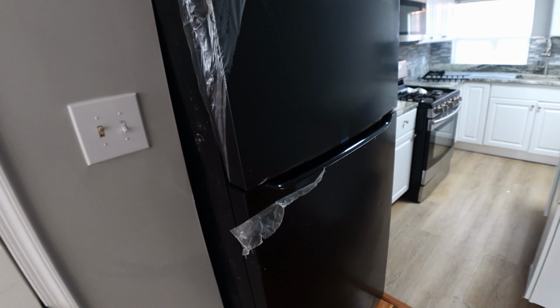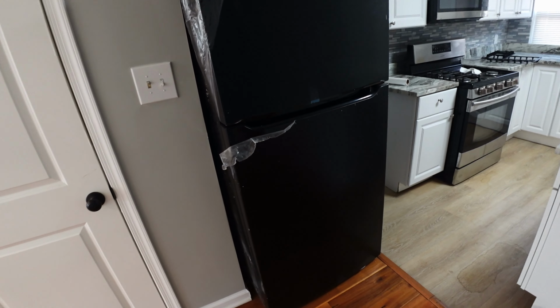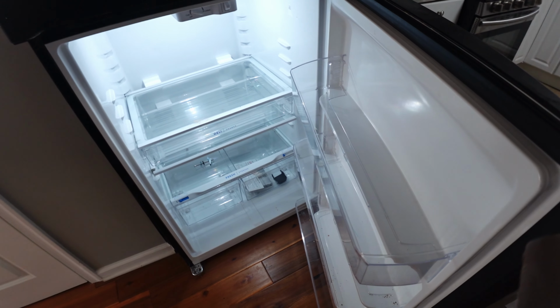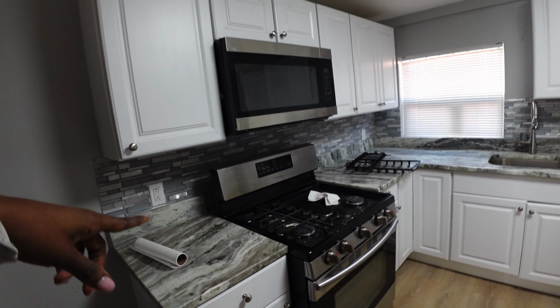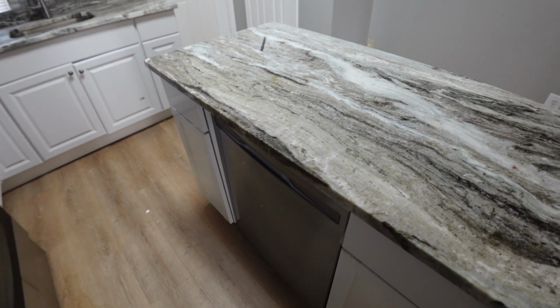Wanted a new stainless steel fridge, but honestly, this is a really ugly fridge. Cut costs, maybe keep it. I mean, it's in pretty good condition, honestly. Just needs to be cleaned out. It actually looks like a pretty good refurbished fridge. Just needs to be cleaned out. Stove is good. All of this is good. Dishwasher's good.